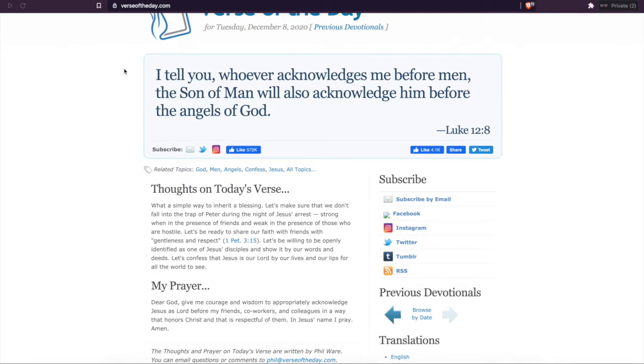But first, guys, verse of the day. I tell you, whoever acknowledges me before men, the Son of Man will also acknowledge him before the angels of God. Guys, that's powerful. If you guys are going to be teaching others about Jesus and God and bringing others to him, he's going to acknowledge that. Our whole purpose in life is bringing others to God and spreading the word of God and teaching about the salvation. So guys, let's bring others to him. It's our purpose in life.